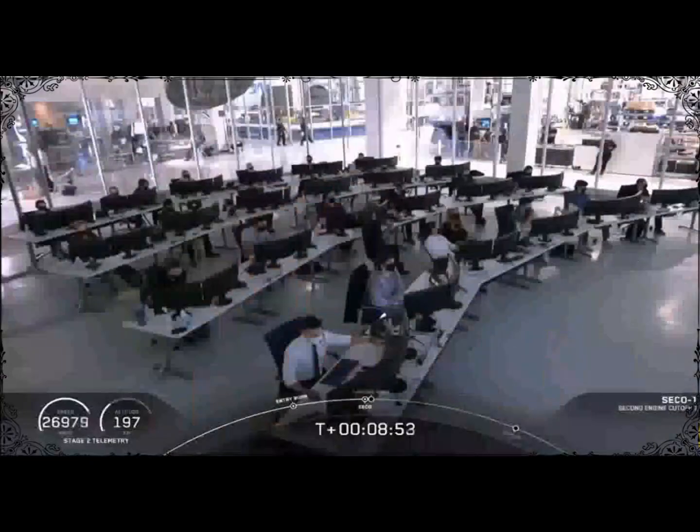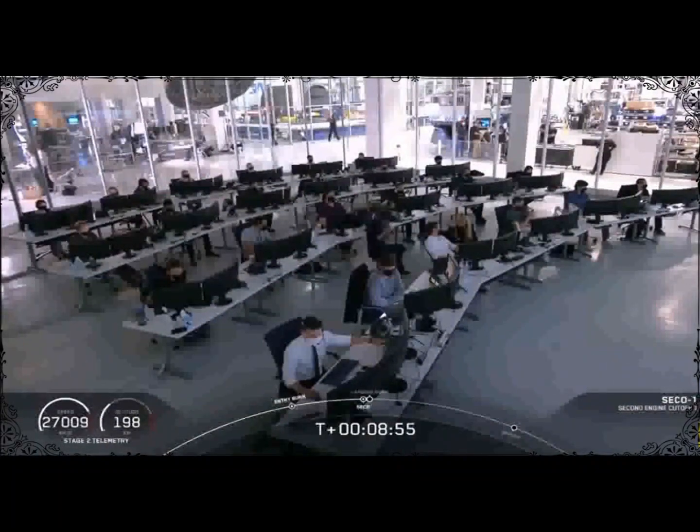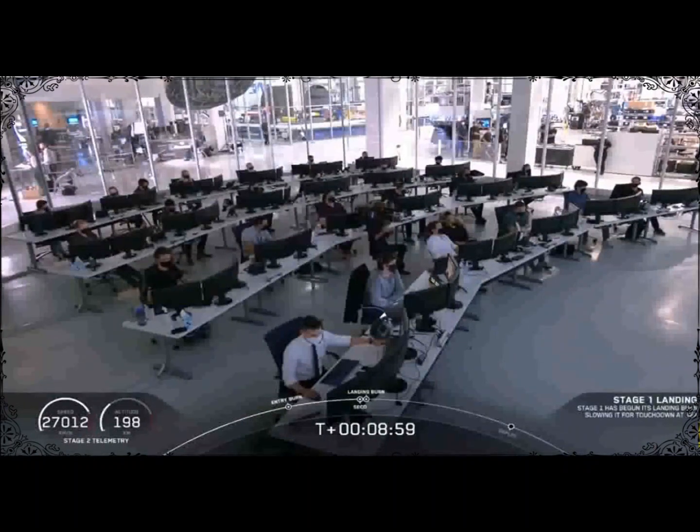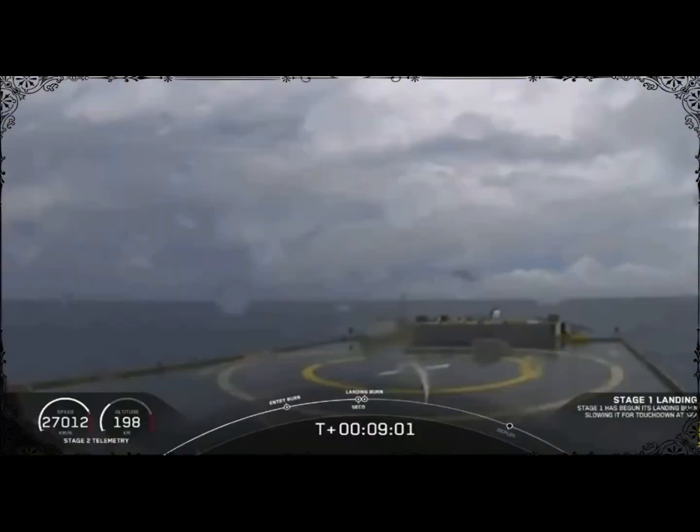If they were to abort at this point, it would either be an abort to orbit or to land off the coast of Ireland. Standing by for Stage 1 landing burn startup confirmation. Engine throttle step. Engine shutdown. Confirmation of SECO, second engine cutoff.